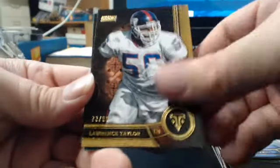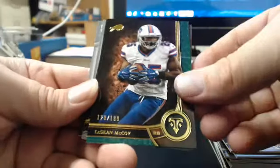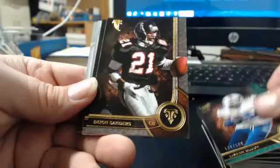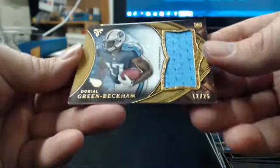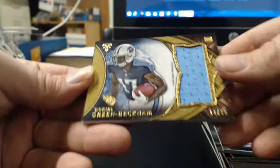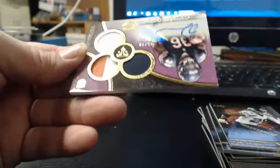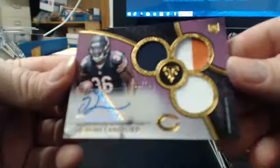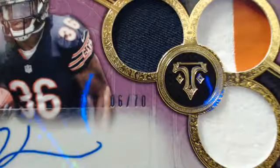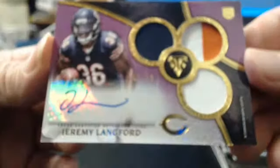Okay, Lawrence Taylor out of 99, going to the Giants. For the Bills, LeSean McCoy. Deion Sanders, this one's in his Falcons uniform. Joe Green, Pittsburgh Steelers. And then Earl Thomas, Seattle Seahawks. Okay, out of 25, Jumbo Relic. Dorrell Green Beckham, Tennessee Titans. And out of 70, Jeremy Langford. There we go. 6 out of 70. And that is going to the Bears.